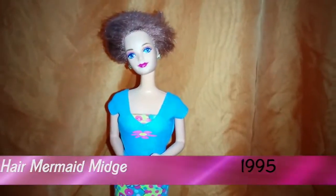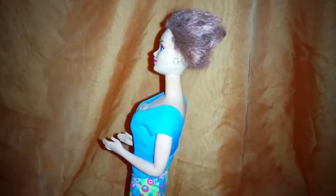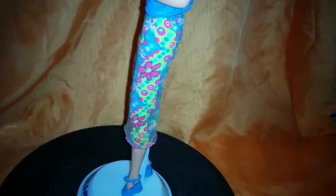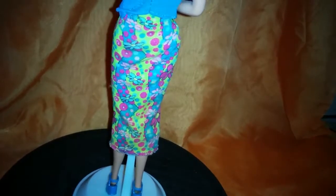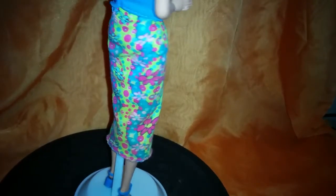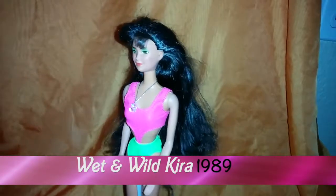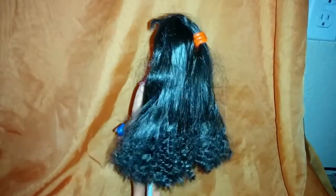I think this is the jewel hair mermaid Midge, but I have another Midge, so I'm a little confused. Still trying to figure out who's who. Nevertheless, I will figure out who she is. Her outfit is just an outfit bought separately, so that's no help to me. Damn it. She's not so wet and not so wild, but she's super pretty, and that swimsuit is like totes rad.